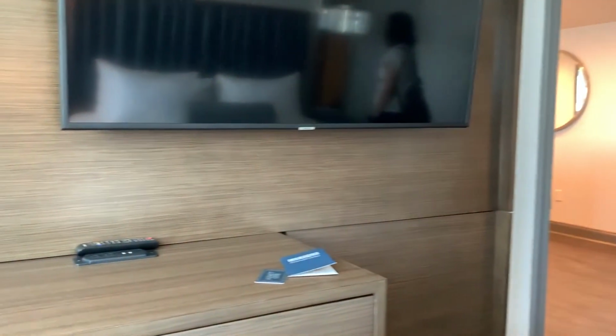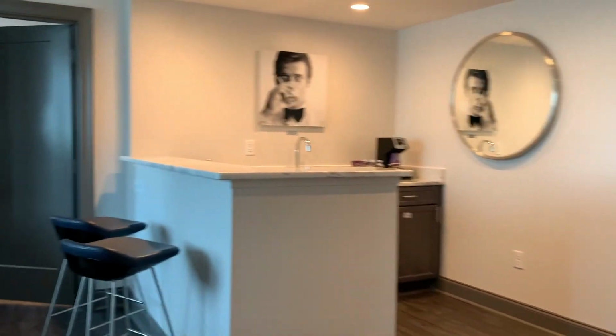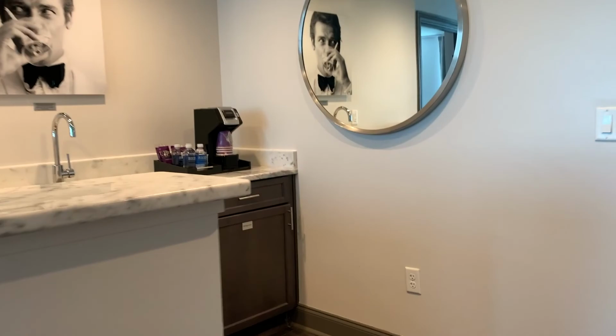Okay. And that's our room in a nutshell. If I find more goodies, I'll let you know, because I generally do find extra cool things after my first kind of spin around a room.